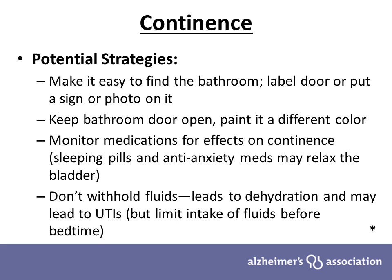And don't withhold fluids. We have sometimes caregivers who start to withhold fluids very early on in the day because they don't want people to be incontinent at night. And so this can really lead to dehydration and UTIs. Dehydration is just in general a big concern with people with dementia because they don't remember to drink, and sometimes it's hard to get them to drink enough. But what caregivers can do is limit the intake of fluids before bedtime.